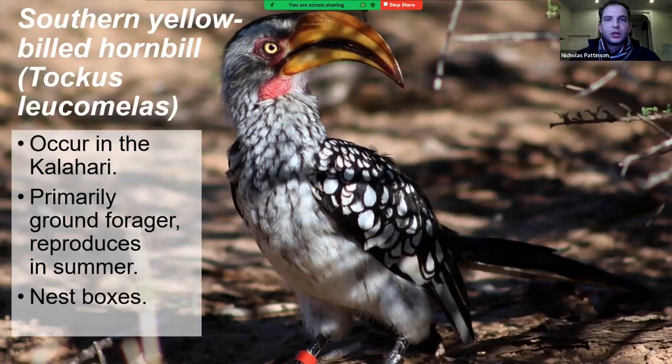And then thirdly, they are similar to most hornbill species. They quite readily breed inside nest boxes. So that makes it possible for us to look into a lot of really neat questions regarding their reproductive ecology, because we have access to the duration of the breeding attempt inside of that box and access to the females' eggs and nestlings inside.